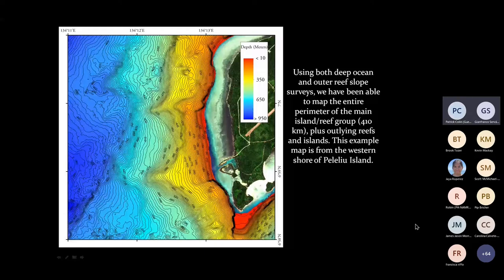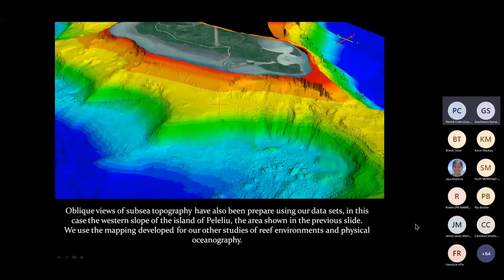And this is just an oblique view of that same area, showing just the terrain going down. Some really interesting reef features. If you look up here, you can see this is an escarpment, same thing up here, which the reef slope has cleaved away at some time in the past. And we have the resultant downflow of material, mostly on the deep slope here. These are features that were totally unknown in Palau until our surveys.